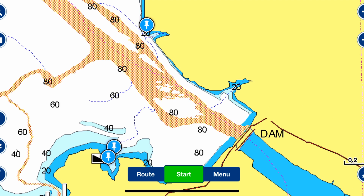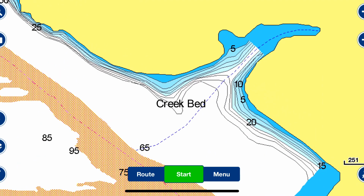So let's talk about the first couple things as we're coming in here. We don't have anything marked here, but I would probably check out this point or this point, either one, just because they're main lake points, closest to some of the deepest water that's out there. And this one actually has a little creek bed that comes through. So you may want to check that out.